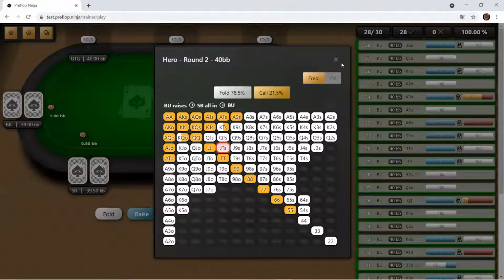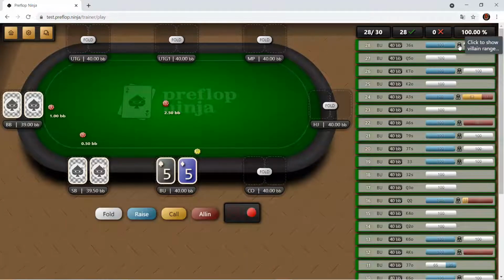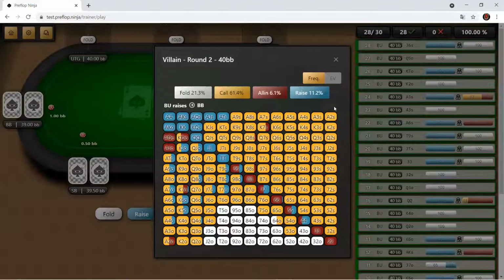Where's this range? So, what's the range of the big blind 3-betting? So, this is against the small blind? And this one is against the big blind. Yeah. And what's the big blind? We're using the ace and king blockers, right? That's the important thing, I think. So, king 5, king 6, king 7. I never find the all-in here.